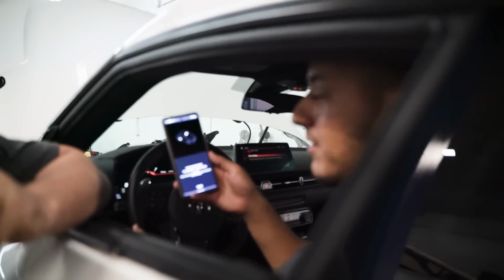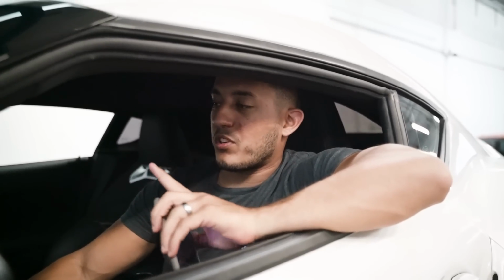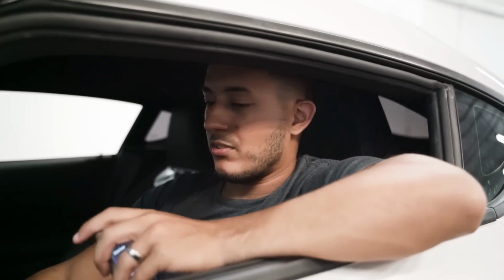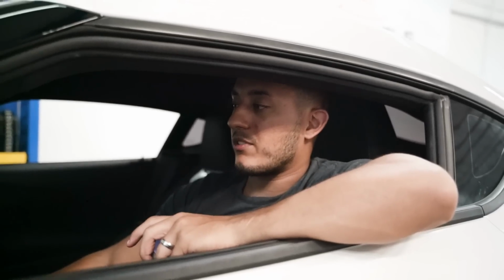A few years later. So I'm switching off the car now. We're gonna turn it back on. We cleared all the codes. Some of the codes came back. We'll see if it works. No.